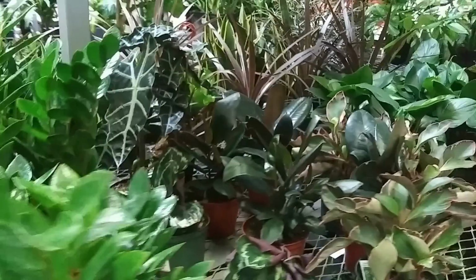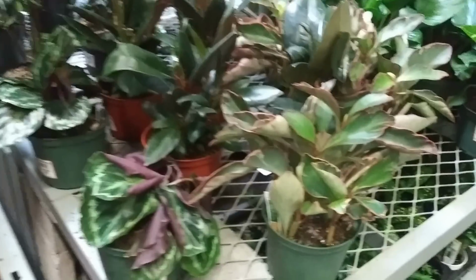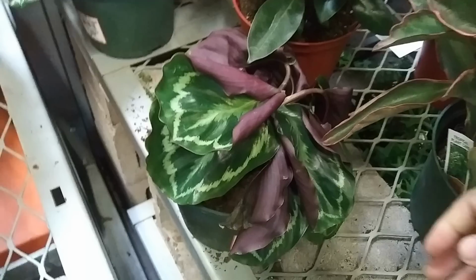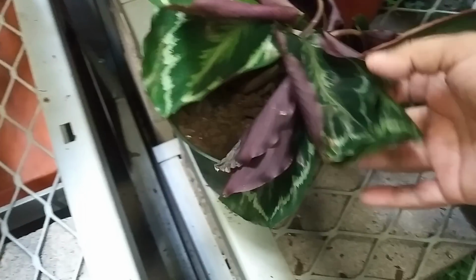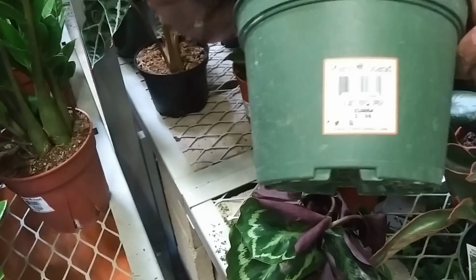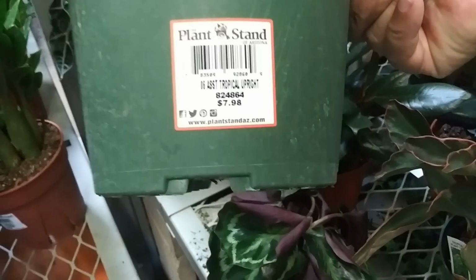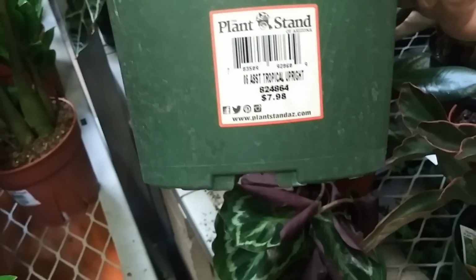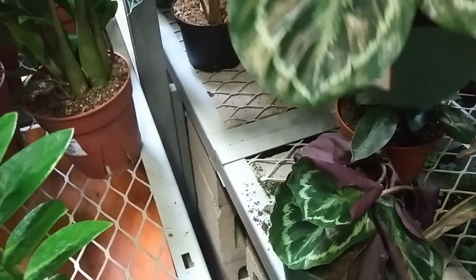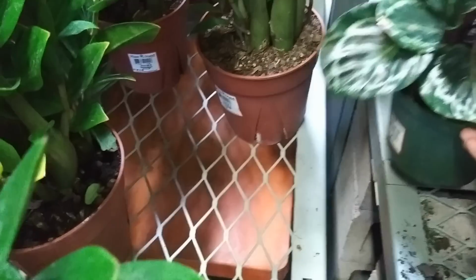Their house plant section, I did notice, wasn't really big and it wasn't really full, but they did have some healthy looking plants and a decent variety. And this calathea here looks like it's seen better days. They had two of them, one not looking so great, looks like it needs water, and another one that is looking a little bit better, and it's nice to see that they had calatheas here. And this one is for $7.98, which is not a bad price at all for them.